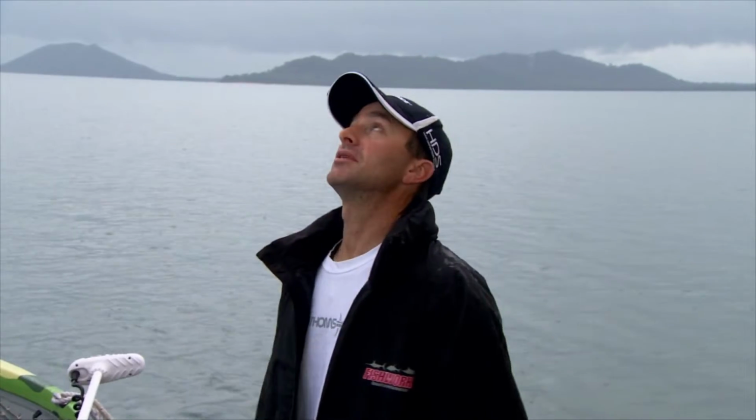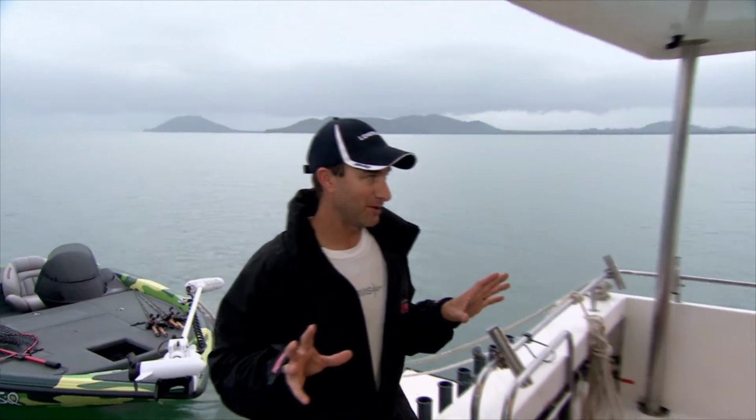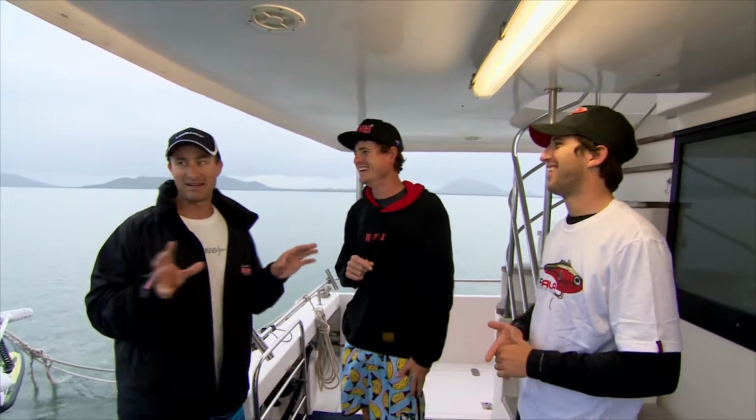I cannot believe it's raining again. However, we are still at the beautiful Hinchinbrook Island and it's day 2 of our trip and I'm very, very excited. Apparently, Johnny, we're in Missionary Bay. That's what the map says and that's what the GPS says. It's a huge piece of land here, let me tell you.